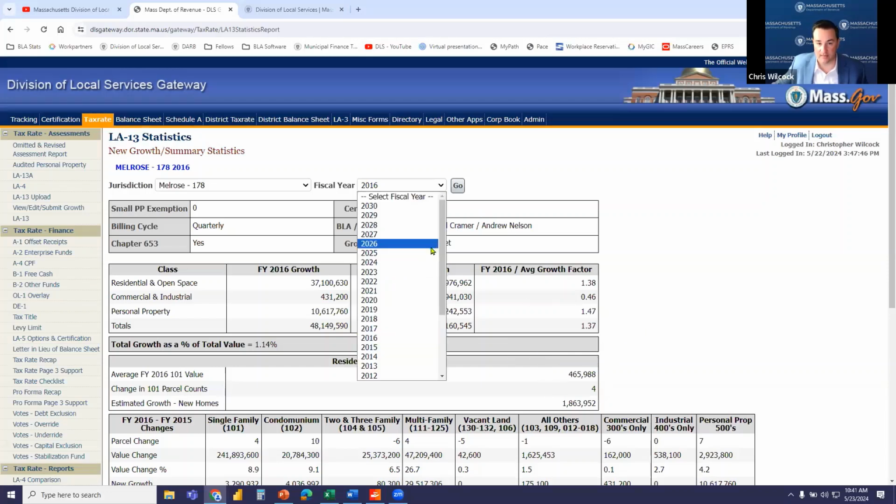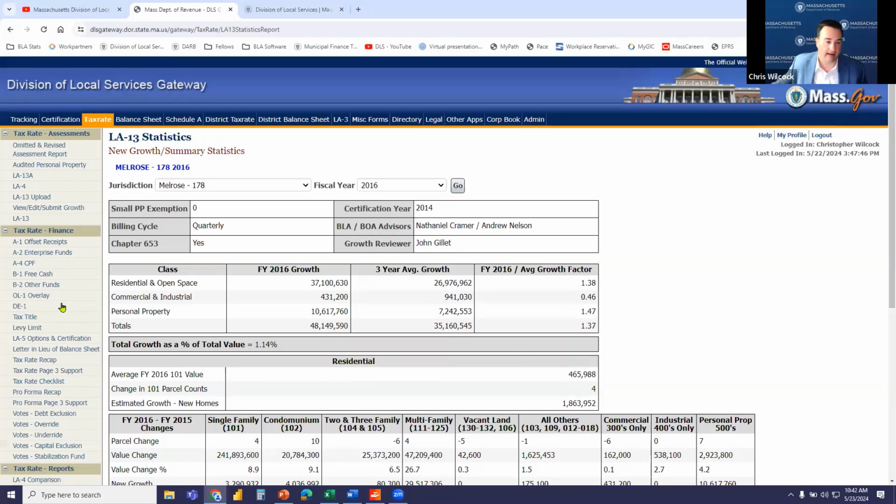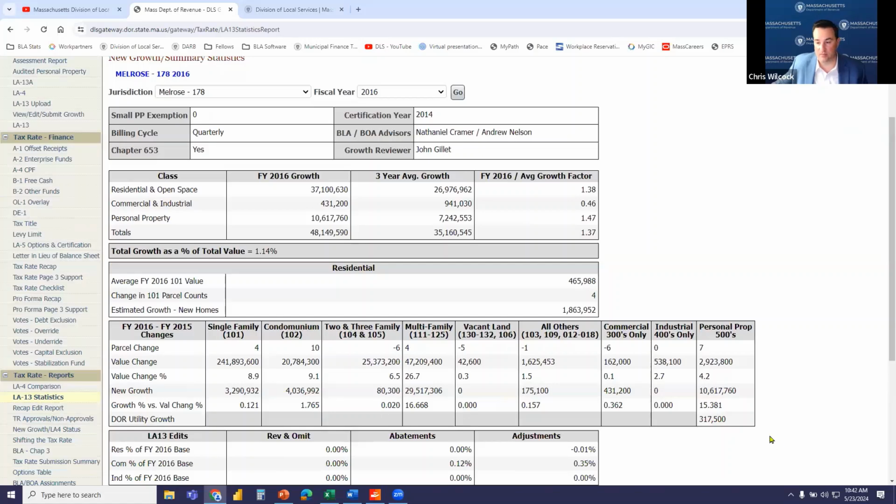So again, using this historical sort option, or this historical function, allows you to go back and look at more than 3 years. If you want to go back 6 years or 8 years or 9 years, you can do that. So that's something that's extremely helpful.